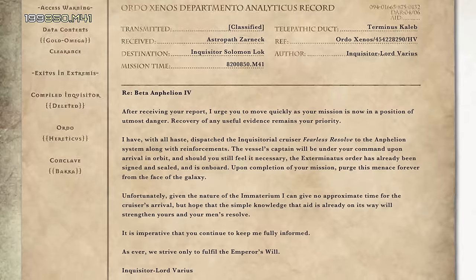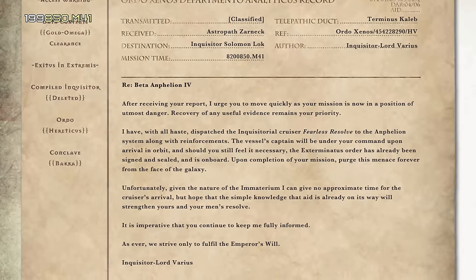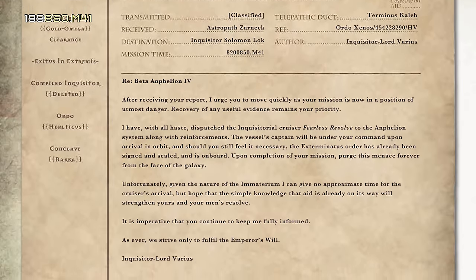And as the task force prepared, they received a return message from Lord Varius. A battle cruiser had been dispatched, ready to enact exterminatus on the moon as soon as Locke's forces were clear. By this point, D-99 had already started their deployment to the generator sites.